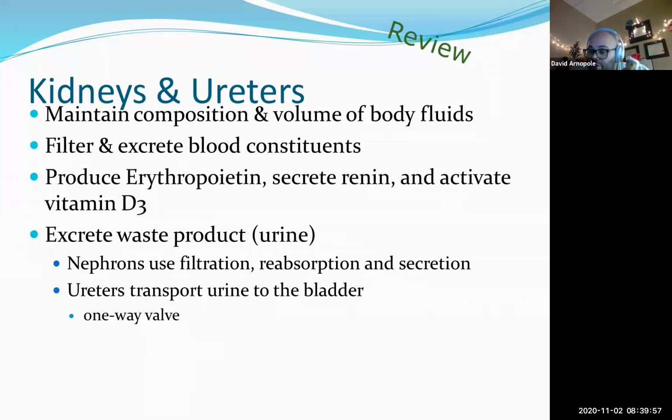All right, again, review. What do the kidneys do? They maintain composition, body fluid volumes. They help filter and excrete blood, but they also do a couple other things. They produce erythropoietin, renin, and activate vitamin D3. Can you tell me what erythropoietin does? Or renin or D3?